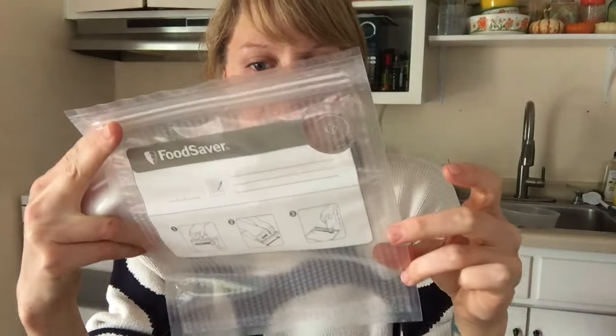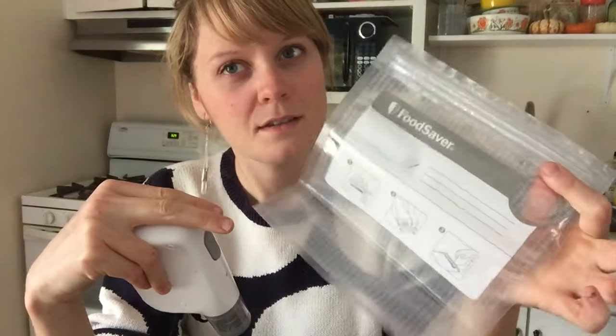I also like that, I think that you can reuse these. I've never done it, but I reuse like everything. Like I reuse regular Ziploc bags, so I don't see why you couldn't reuse these.